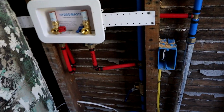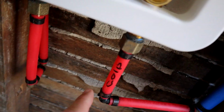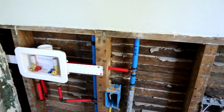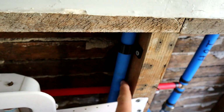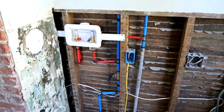Looks like we ran out of PEX, so we had to use the wrong color, but we've written on there what this is. That's a cold line. That's a hot line. You better hope that you open that wall up right there to find out what's going on. We've got these pipes tacked up to the wall, so there's that. And good stuff. Shout out to the plumber who came and gave us a hand.